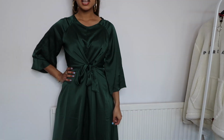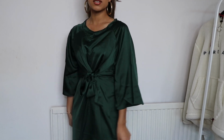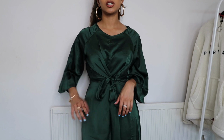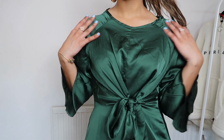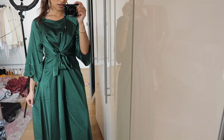This is what it looks like, and I'm obsessed with this color as well. I've always loved this color. You guys need this if you're going to a formal occasion, prom, whatever, wedding. Would have been great for Eid as well, maybe the next Eid. Look at that color, it's just stunning. I really like that. That's what it looks like.